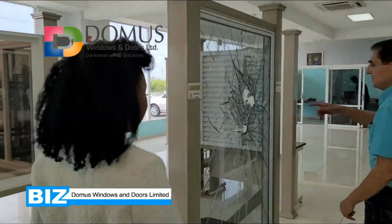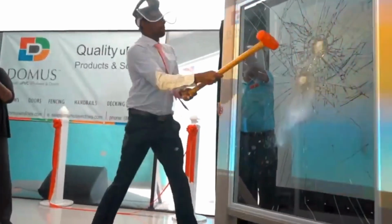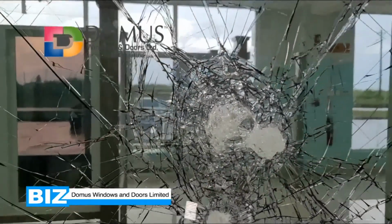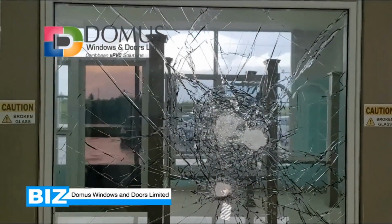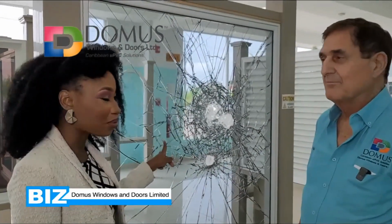Okay, now this unit we actually had at our opening, and we had a big strong guy come in with a 10-pound sledgehammer and hit the window as hard as he possibly could a number of times. And of course it's going to crack, but the thief is on the outside. There's no holes whatsoever in that unit. So definitely secured Trinidad and Tobago.